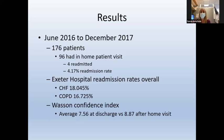And that gave us about a 4.17% readmission rate, which is obviously just a stellar number that I think really none of us thought it would be so successful, right out of the gate. And just for a source of comparison, Exeter Hospital readmission rates at that time for CHF hovered at around 18%, and for COPD were almost 17%. So obviously you can see that that's a pretty big change and a pretty great improvement.